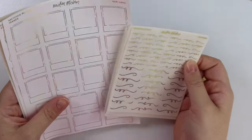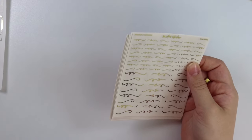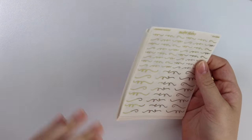Sorry, had to sneeze. The allergies are getting me. It's perfect time for spring because I'm getting those spring allergies and they are killing me slowly.